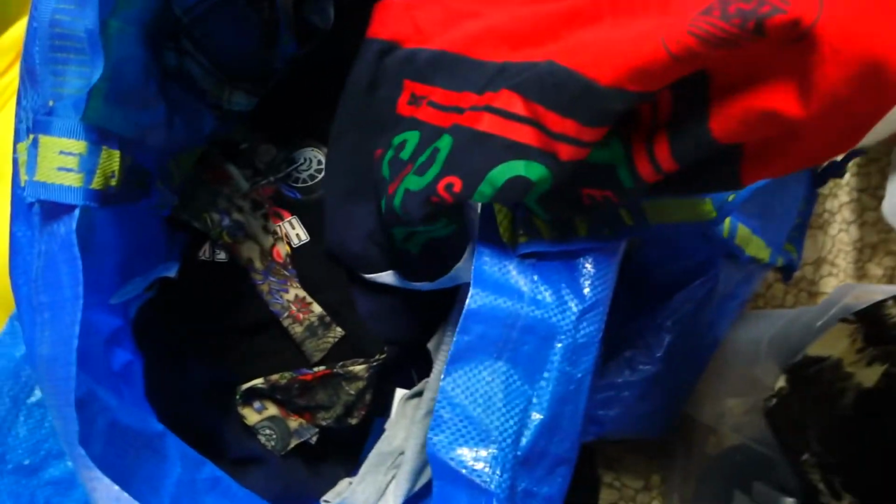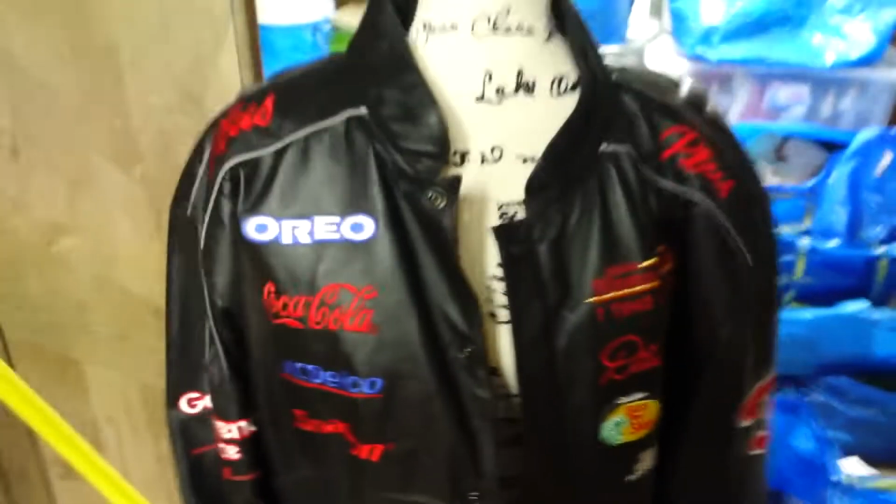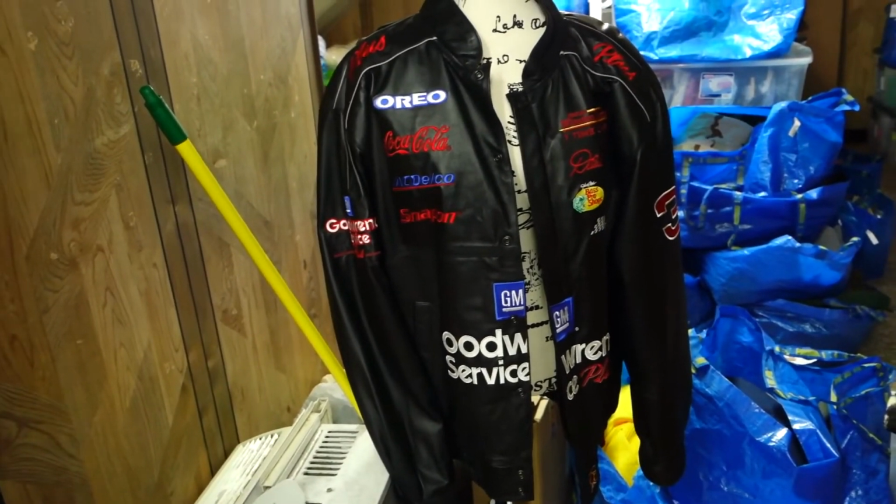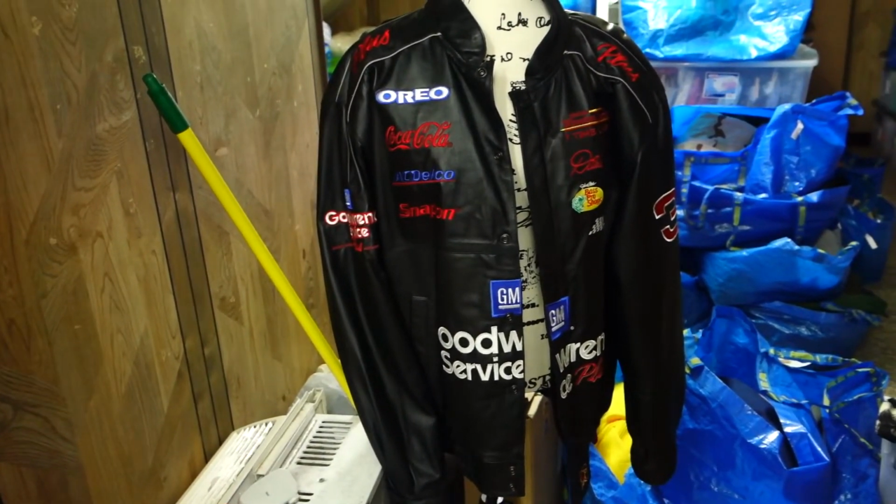I'm gonna list this right here, Survivor shirt. That's 1. That's 2. I'll take the Dirty Ghetto Kids shirt. That's 3. There's a Barcelona shirt right here, that's 4. And I'll do this jacket right here, the Dale Earnhardt Sr. jacket. I'll just take some photos of that and we'll get started with the listing.